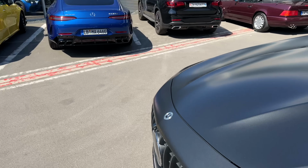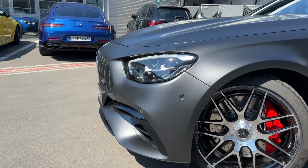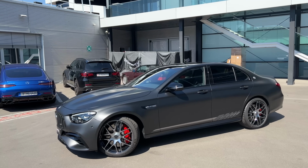And looking from the side, you can instantly see and recognize the shark front and the design language of Mercedes and AMG, giving this the final touches. I just love this car so much. How do you guys like it?